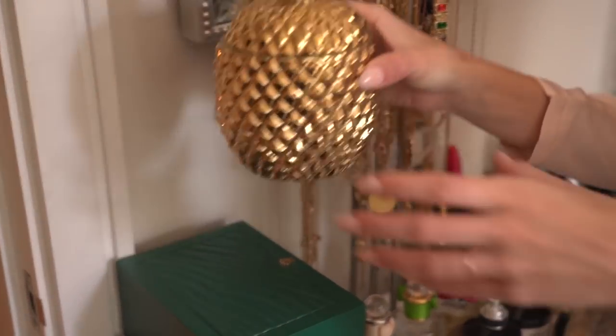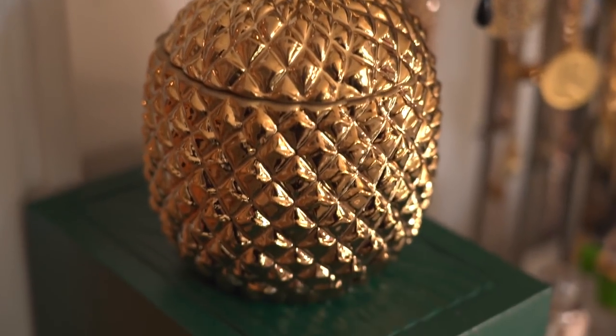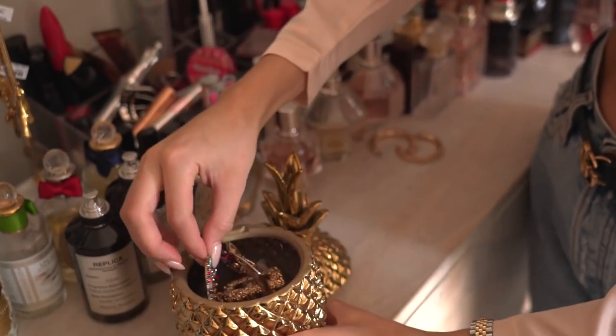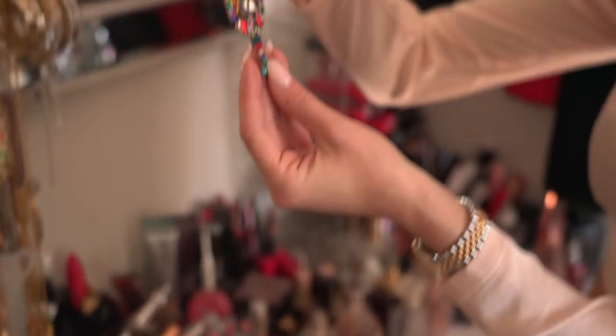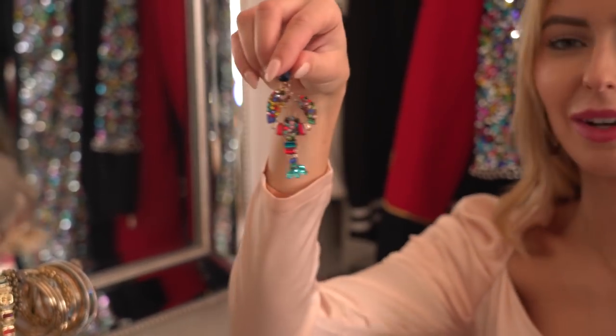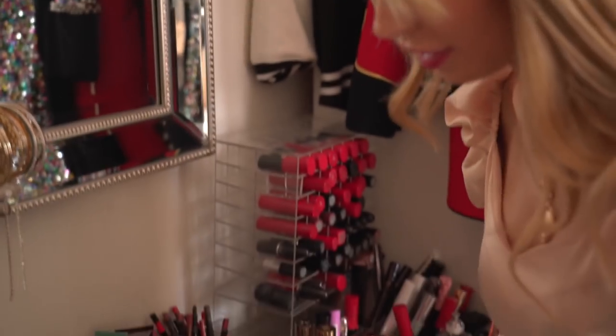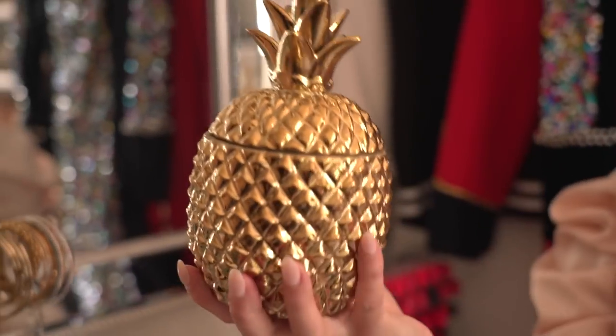So here I've got my pineapple, which in here has got loads of statement earrings. So I've got these recently actually. These are really cool. They're kind of colourful, a bit like a lobster. I think it's a lobster. It's meant to be a lobster. So I've got loads of statement earrings. They're really cool. And I've got hoops, so they all just get stored in here. It's a really cool little thing that I got from Oliver Bonus.